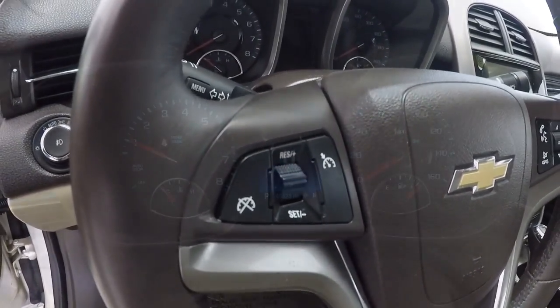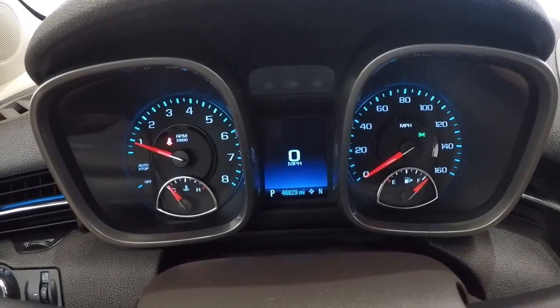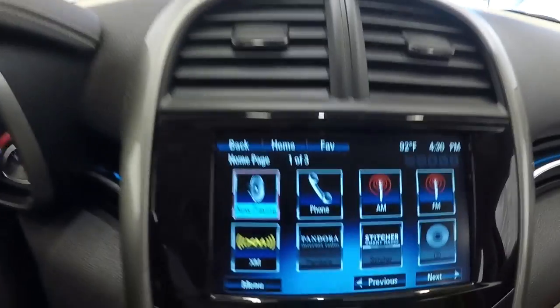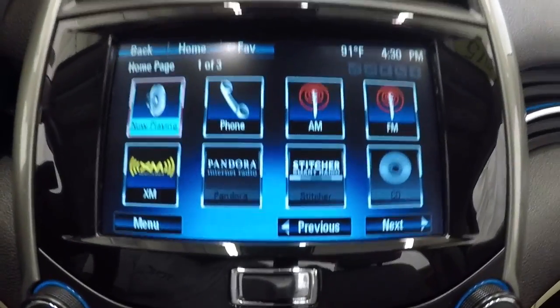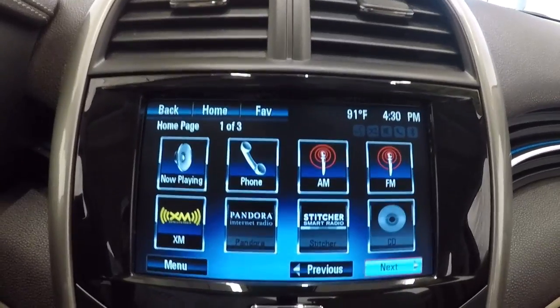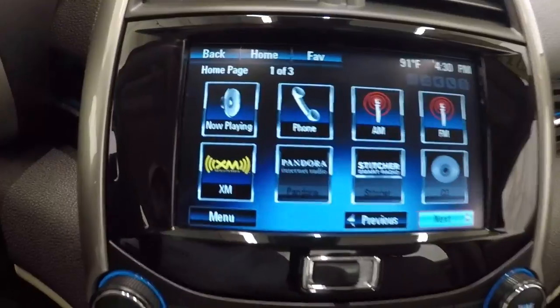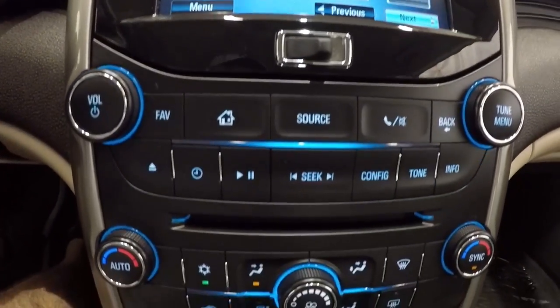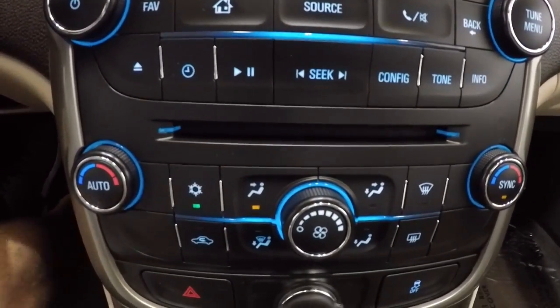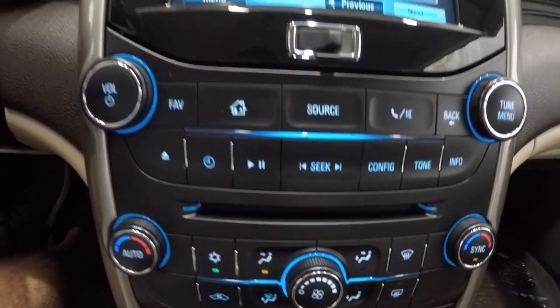Alright, let's go ahead and take a look at the mileage. It's got 46,829 miles on it. Now that we've got it started, go ahead and show you your radio display here. Got all your apps, you can scroll through those. Alright, there's no backup camera. Go ahead and show you the climate control area again. Dual climate control. AC's blowing nice and cold, no problems there.